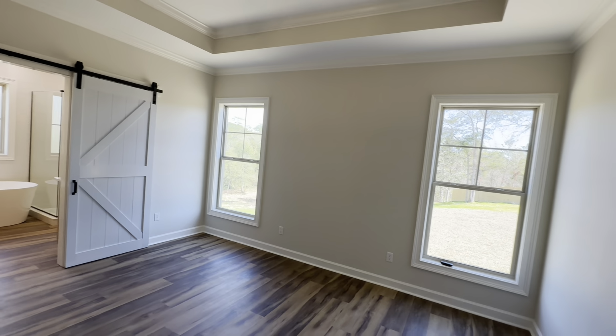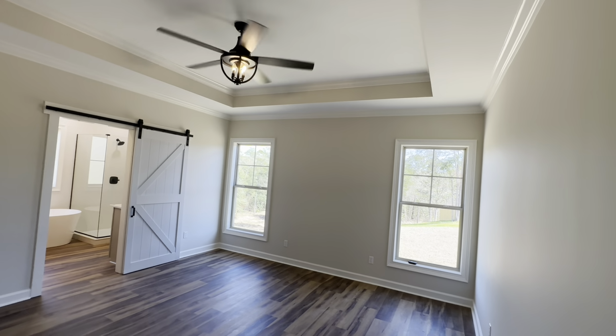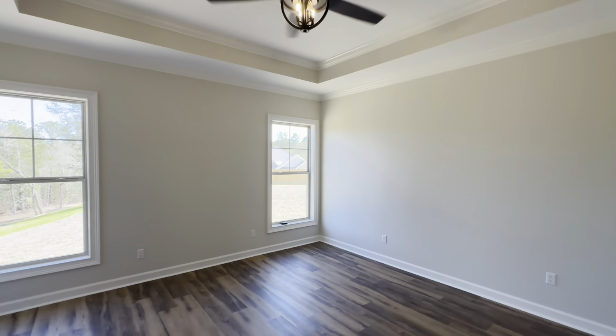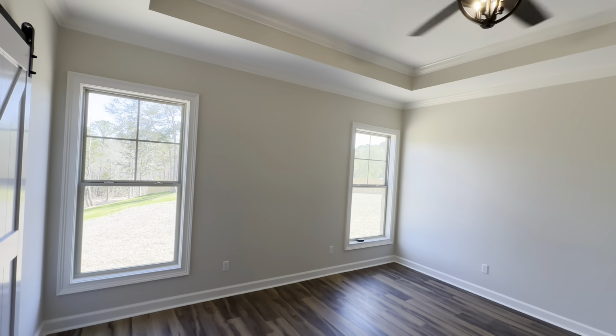You have a classic tray ceiling in the main owner's bedroom, two windows, that vinyl plank flooring that is continued throughout the house, and a barn door that leads to your main owner's full bathroom.